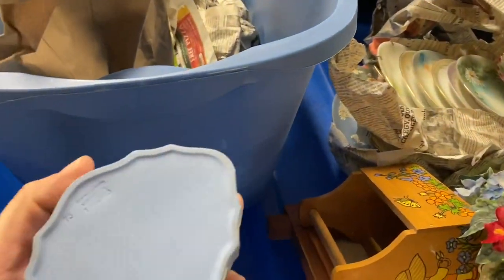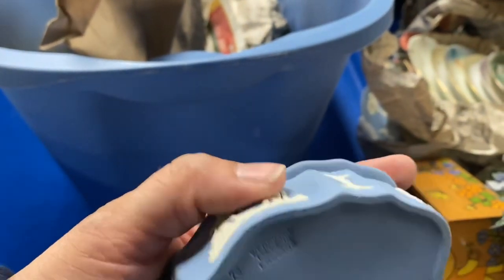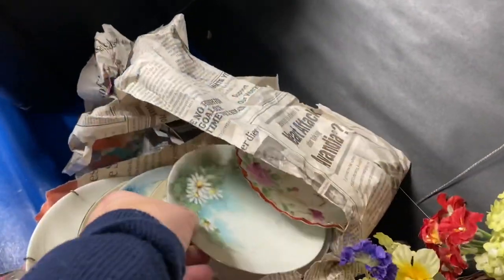Then I came across this bin, and it had all these tubs in it from someone's collections. So the first thing I pulled out was this Wedgwood piece, and then it just kept getting better.